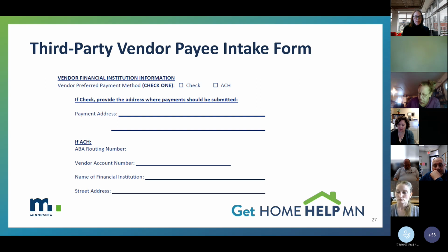Okay, I want to pause there. That's a lot of information on the vendor intake form. What questions do you have about that form or anything I've covered so far? And I'll take a peek at the chat too.